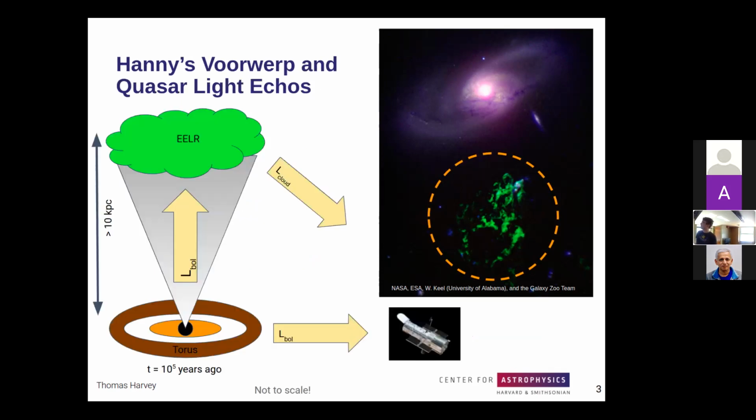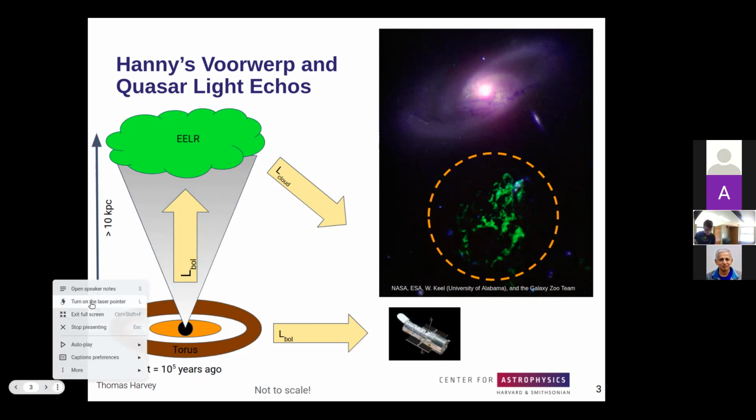So I've drawn a very simple diagram here, so you can see in the center, I'll just turn the laser pointer on.